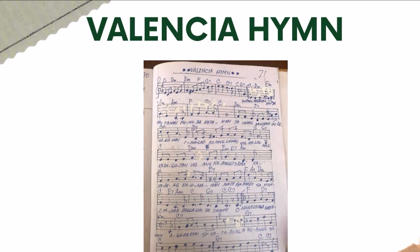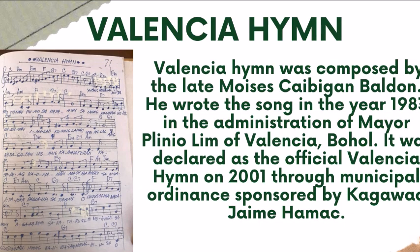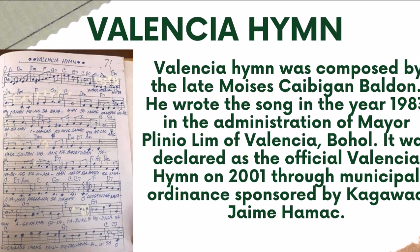Valencia Hymn. Valencia Hymn is the municipal hymn in the town of Valencia, Bohol. It is sung after singing the national anthem in every municipal event, school activity, or even gatherings. This was composed by the late Mrs. Caibigan Baldon in the year 1983.